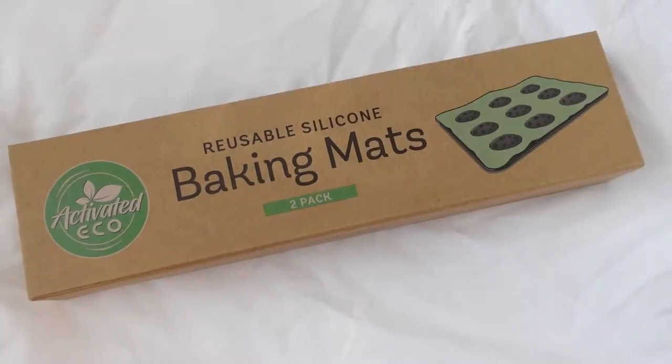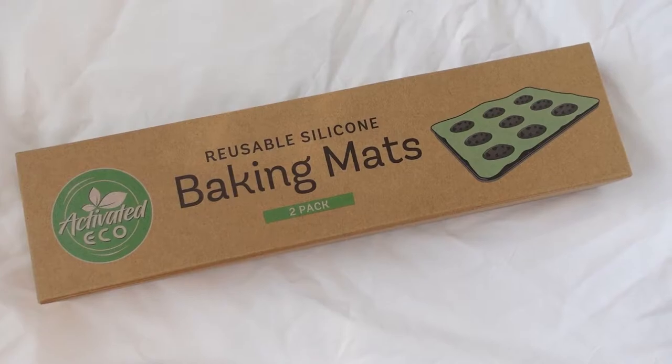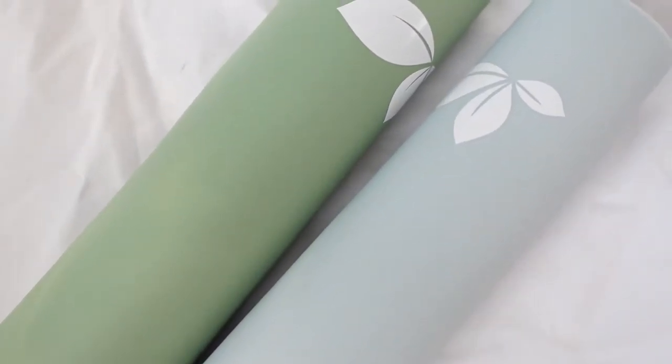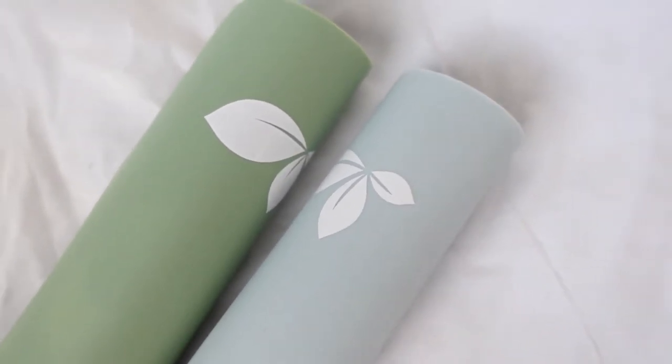So the Activated Eco reusable silicone baking sheets are an $18 value. They're for budding bakers and pastry professionals alike. They make cleanup easy with these silicone baking sheets, and say goodbye to single use aluminum foil or parchment paper. They are 100% food grade BPA free silicone, and you can save an average of 18 rolls of baking paper per year with these. The next item that I chose is the Etude travel pillowcase.